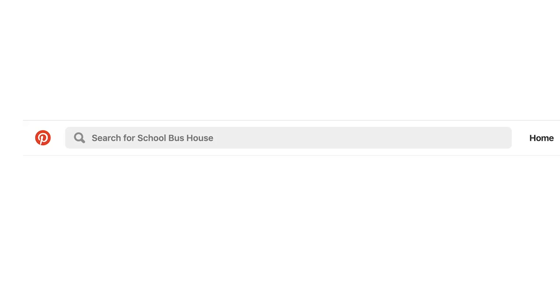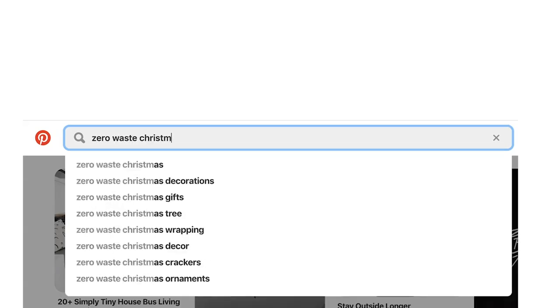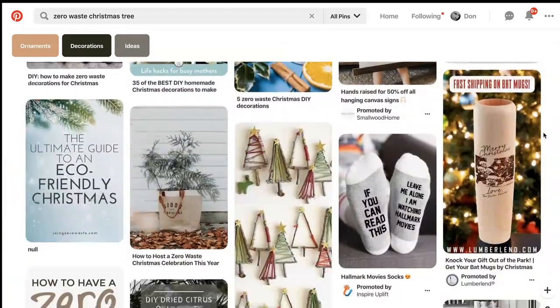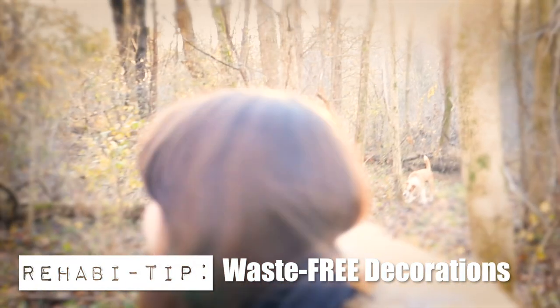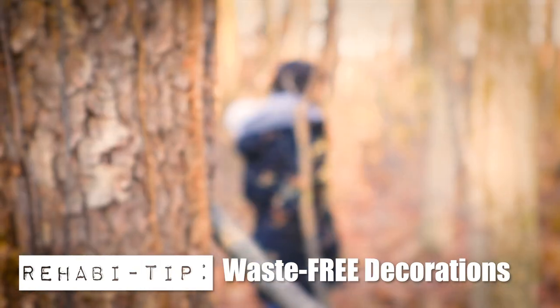There are recycling programs for real Christmas trees where they do some curbside pickup, turn them into mulch, and compost them. If you go into Pinterest and search for zero waste Christmas tree or ethical Christmas decorations, there are a ton of creative ideas. This year, we decided to go out into the woods and find a branch from an old tree that we'd upcycle into our Christmas tree for the season.